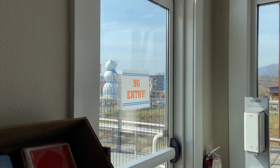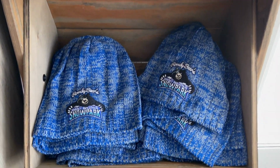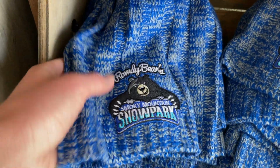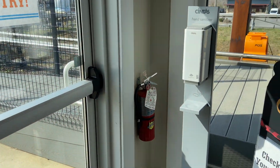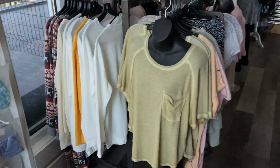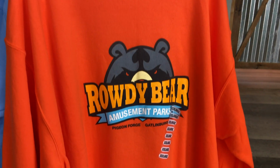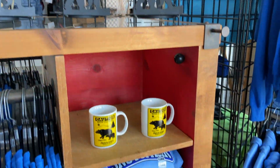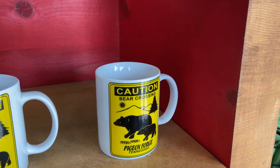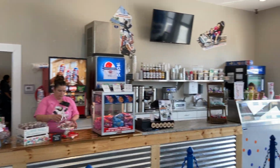And then you got some license plates that are more like Tennessee and bears. And some, looks like knitted caps. That's cool. Bears. Rowdy Bear. Yeah, it's a nice little small beach shop. Bear crossing, that is something I've, in the Gatlinburg Pigeon Forge area, I've seen maybe 3 or 4 bears in person. Then you can also get ice cream here.